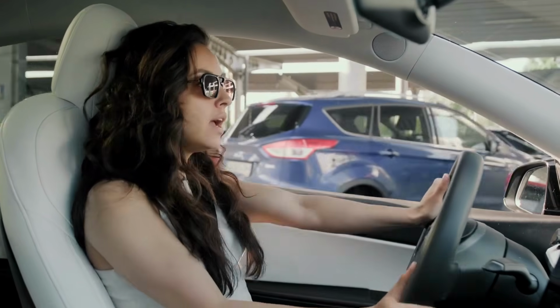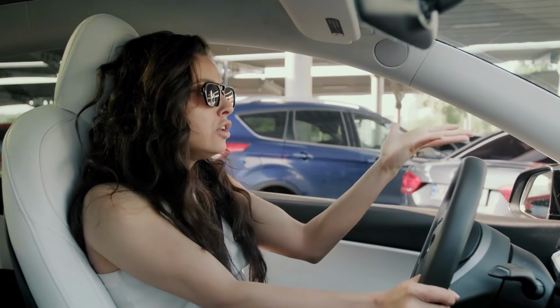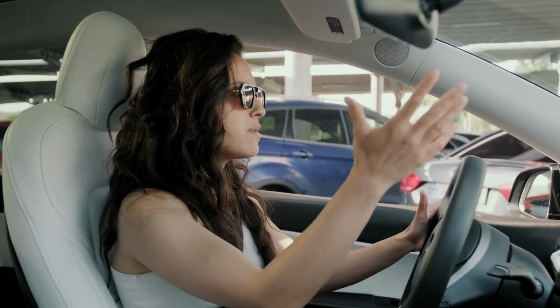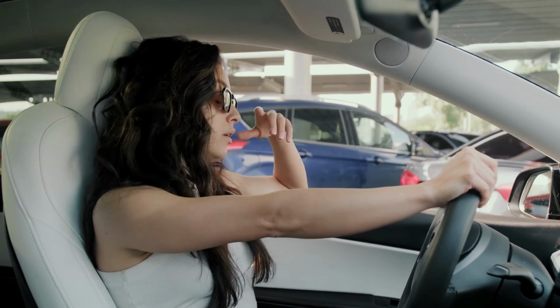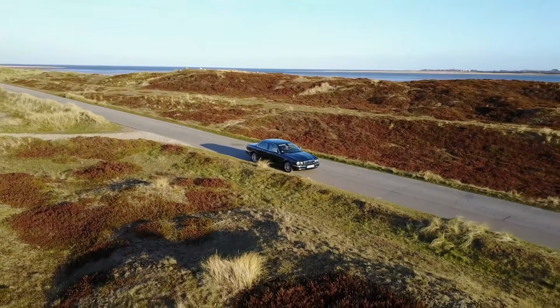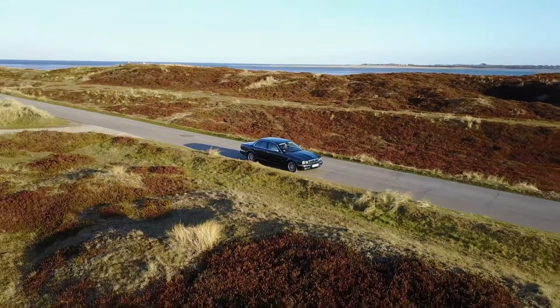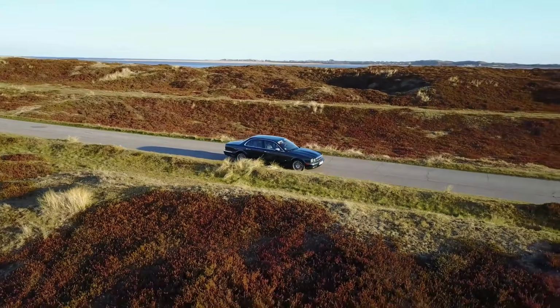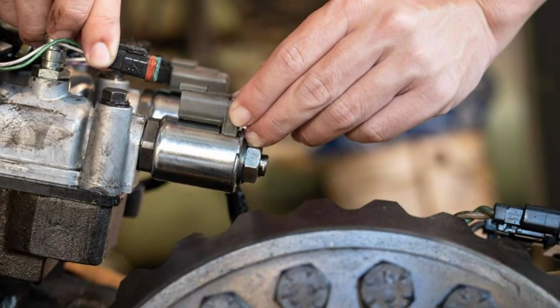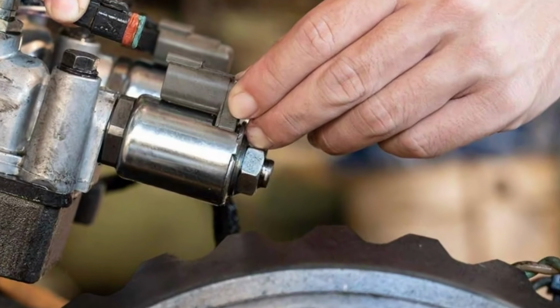You feel that harsh bang throughout your whole car. Not only is this uncomfortable for everyone in the car, but it's also damaging your transmission with every shift. Each hard bump puts serious stress on the parts inside. Over time, this repeated shock wears everything out faster and can cause bigger failures. Hard shifting means the delicate pressure balance inside your transmission is messed up.